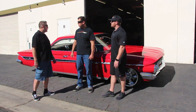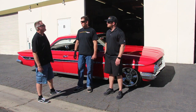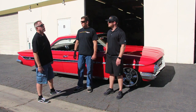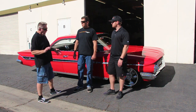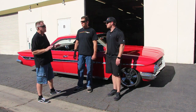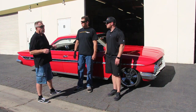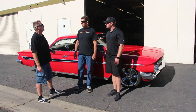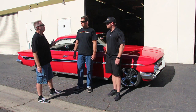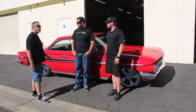Why this car? To keep it simple, I've always been a big car guy, and I love Impalas. I have a good friend that gave me some real good advice, because I was going back and forth between a 61 bubble top and a 62 coupe. He said, if you're going to buy a car, you need to buy the car that you want, that you really love. And this is it. This is the car.